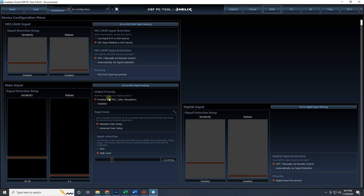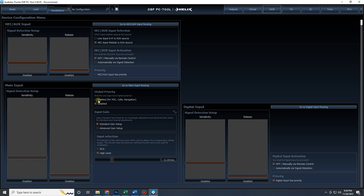So if you have a voice prompt that comes up from navigation saying turn left in 1 mile, you won't miss it just because it didn't switch over and you were using your digital input. You can have this enabled and it'll immediately switch over and give you that voice alert, or for phone calls or parking detection, it can switch over automatically and immediately. If you have this disabled, you won't have automatic switching. In this case, we're going to enable it.